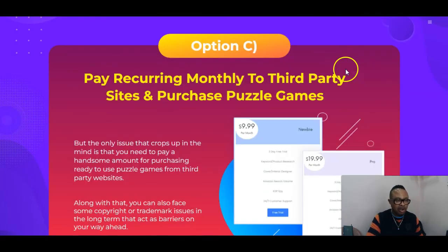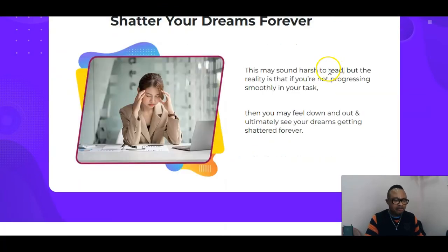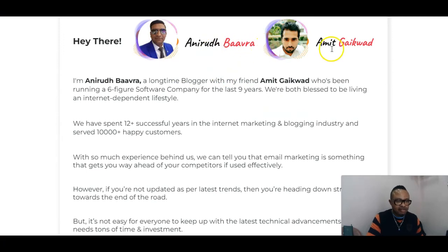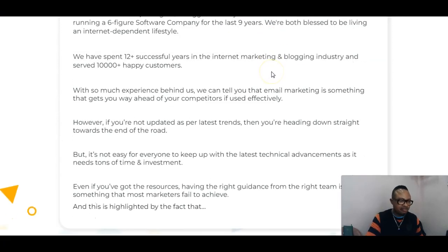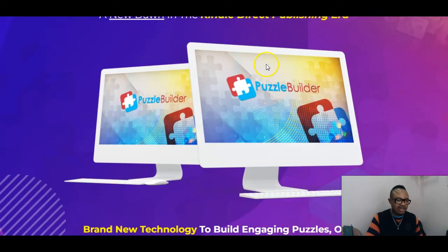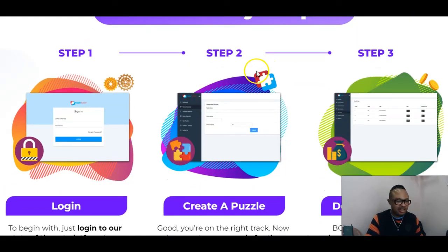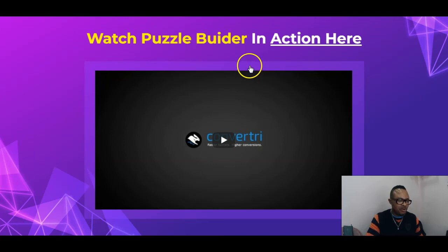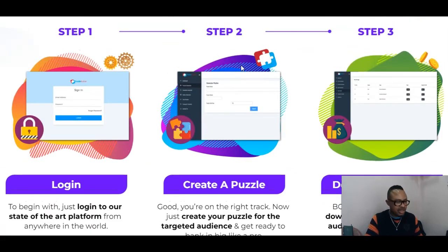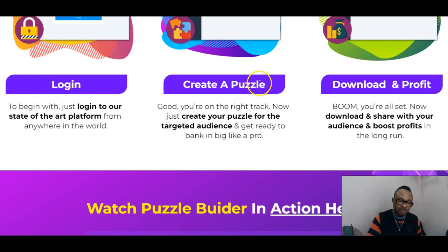This is another way of making money, and I am very, very excited, because I know these two gentlemen, Anirudh Bavra and Amit Gaikwad, they are my friends, and they have done so much in the past in the way of creating softwares that help people. Like, you know, it always has these very 3 steps, of course, to set this one up. Step 1, you log in after getting it through the link in my description area, then you create the puzzle or scramble you want and download and profit.